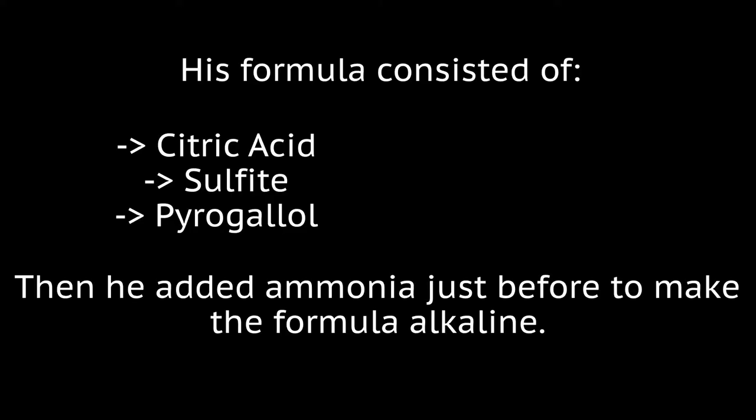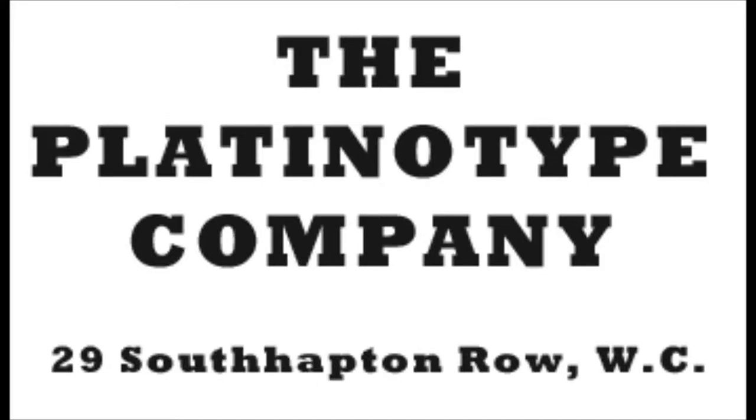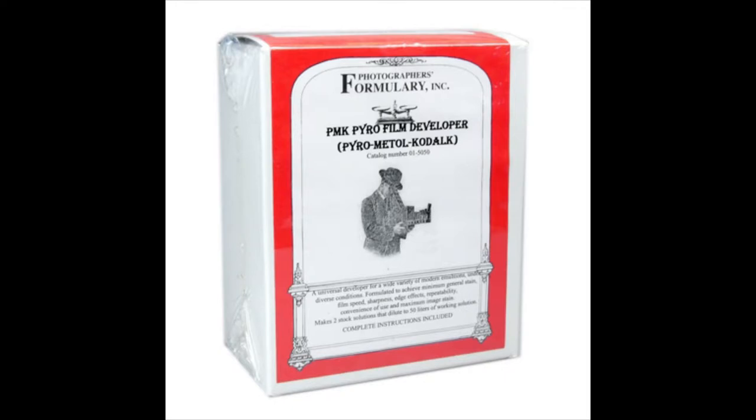His formula consisted of citric acid, sulfate, and pyrogallol. Then he added ammonia just before to make the formula alkaline. The Platinotype company sold the product in London as sulfopyrogallol developer.